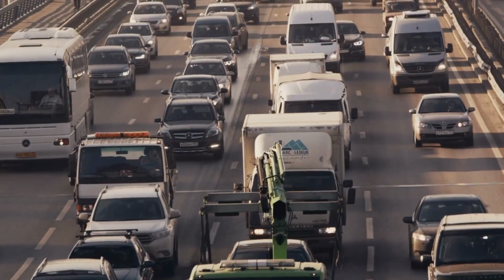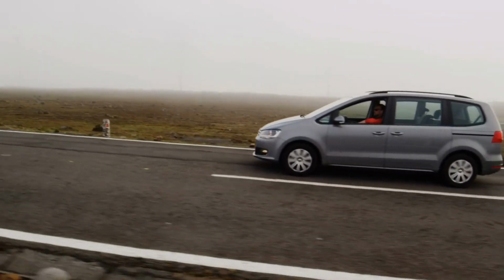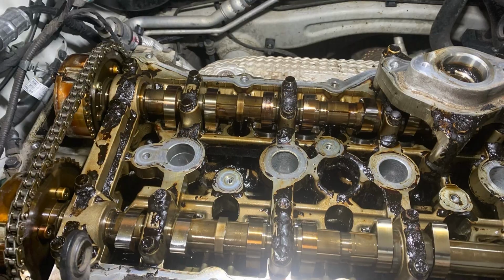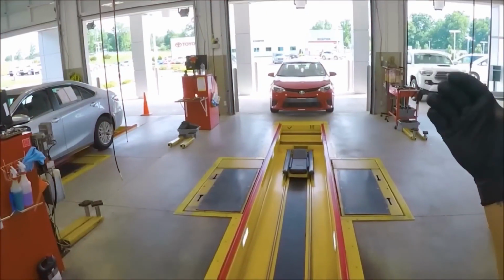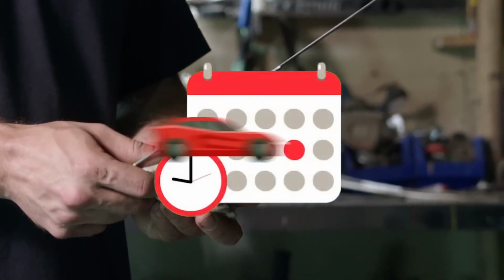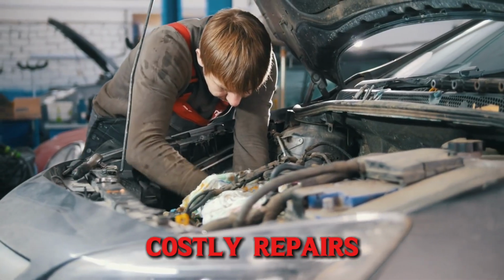The mistake many drivers make is only following mileage recommendations while ignoring driving conditions. Short trips under 5 miles prevent oil from heating fully, allowing moisture to build up. Stop-and-go traffic, heavy loads, or towing also break oil down faster. The fix is simple. Follow both manufacturer guidelines and your habits. Set reminders and stick to your schedule. It's the cheapest insurance against costly repairs.